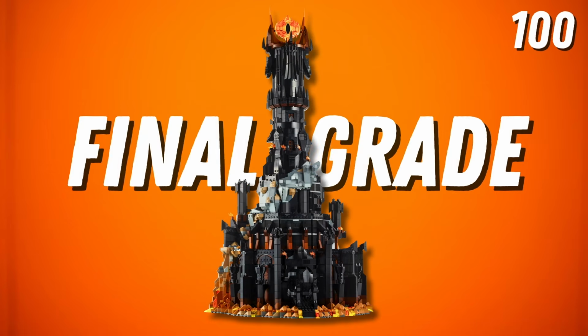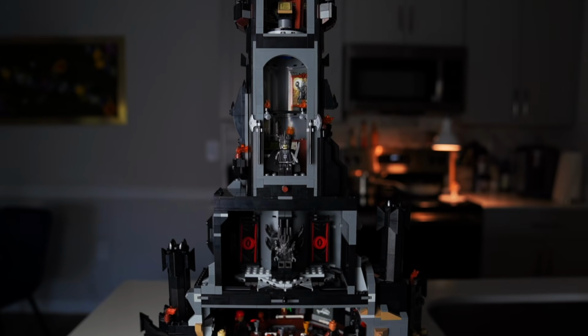With that, I think you can guess where I'm going with the overall value on this. I'm gonna give it a grade of 19 out of 20. I can't give it a grade of 20 out of 20. I gotta at least leave a little bit of room for Lego to actually give us an even better value on a future set. So in conclusion, the set is amazing.